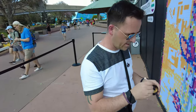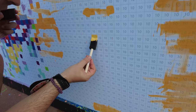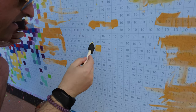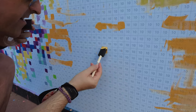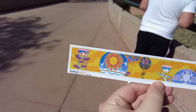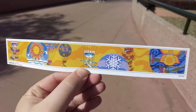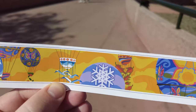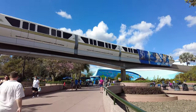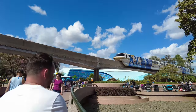So Ryan's on his last one. Number 10. There we go. Hold on. So we've just done the paint by numbers, and this is what it's going to end up like. It's different. The one before was Figment. It's cool though. And look at that, the 50th monorail. Monorail gold. Monorail!